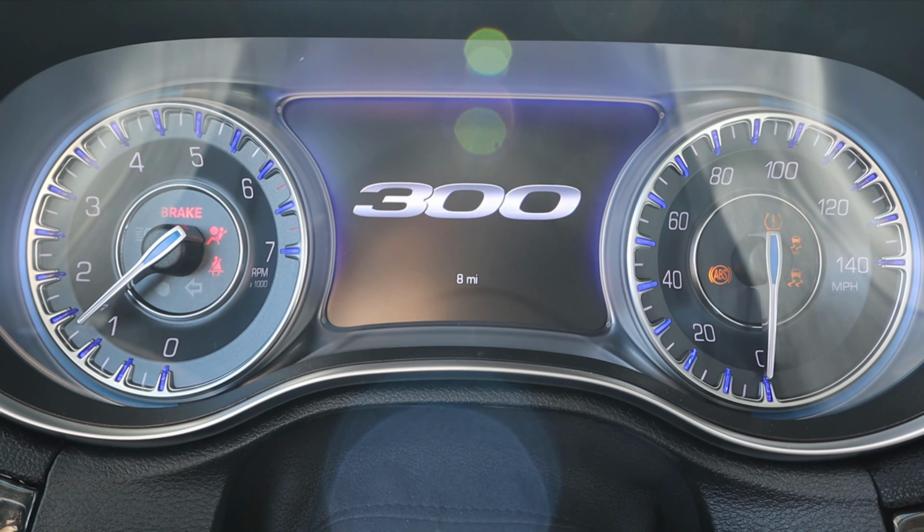Now here is the steering wheel with the 300. You can see padding all around and then the contrast stitching there in the center portion. Cruise control, radio controls are on the back, controls for the center stack, voice command, phone controls as well. Turn signal, windshield wiper stock, and that's all for the steering wheel.